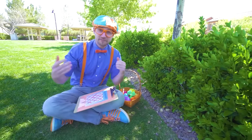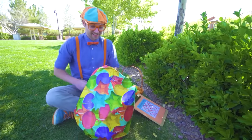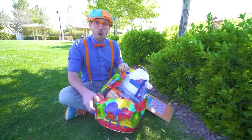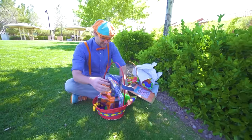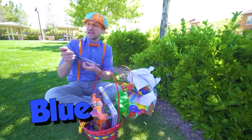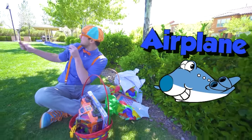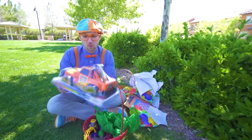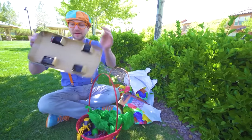Yeah! Now for our prize! Great! Let's see what's inside. Whoa! Yeah! Whoa! Looks like we have a blue and orange airplane. All right. All right, what else? Oh, an orange Jeep. Open it up.